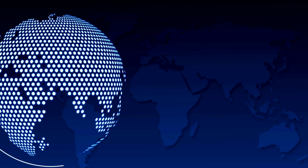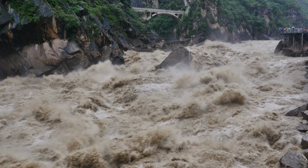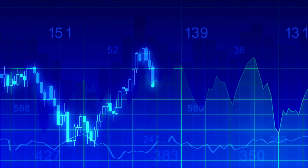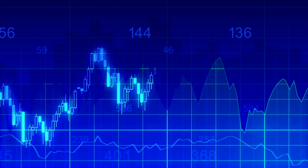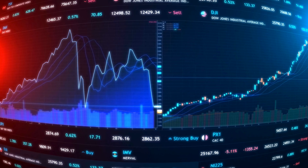News can influence market volatility. Events such as economic announcements, political changes, or even natural disasters can temporarily affect the price of stocks. However, for a long-term investor, these fluctuations are often less relevant, unless they directly affect the fundamentals of the company.